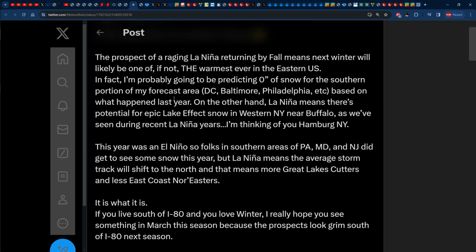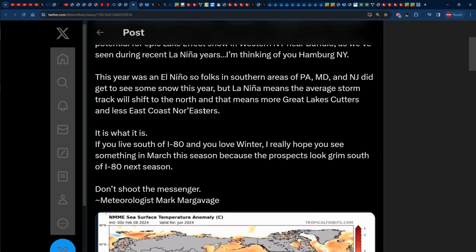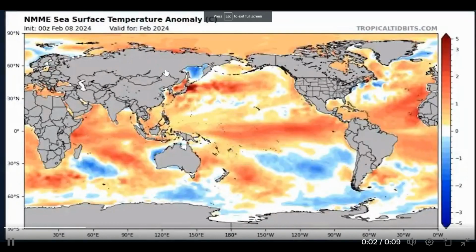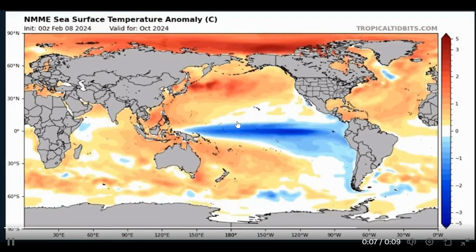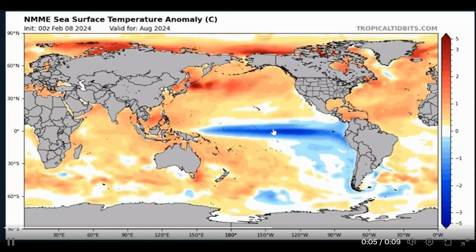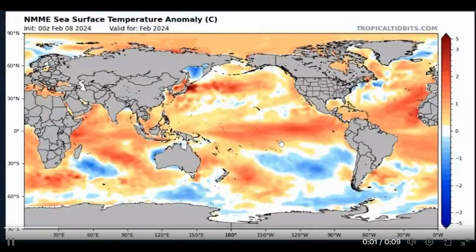In fact, I'm probably going to be predicting 0 inches of snow for the southern portions of my forecast, and yada yada yada in terms of the American weather. But he also highlights the fact that we're going to be getting in on the La Nina. Look at the warming that's expected from February to March, April, May, June, July, and August. We're seeing all that warming dissipating and heading into those blues that represent below normal sea surface temperatures across sections of the central and eastern Pacific.